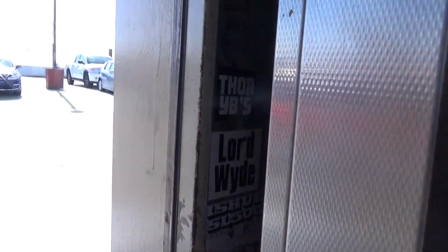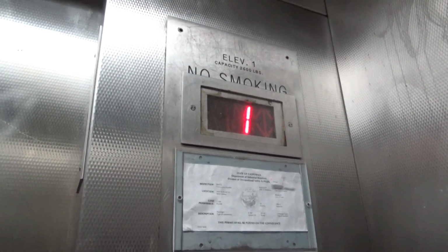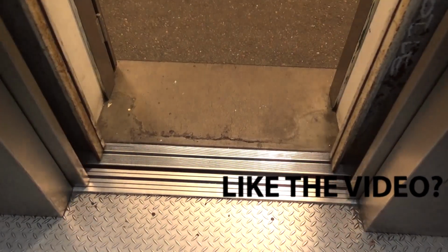Ooh. Oh my god. One, please. Wow, look at all the stickers on there. Fly came in. Something's flat. Yeah, those doors are definitely original Westie doors.